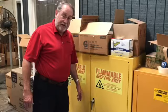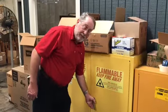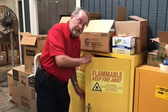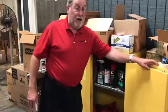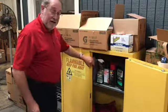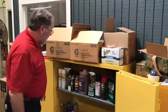Let's take a look what's in this one, just as an example. Many times I go out to companies, they have their cabinets become chemical cabinets and not flammable cabinets. Let's see about this one, if it's flammable or just turned into a chemical cabinet, which is illegal. If OSHA opens this and assesses it, and there's other things in it other than flammables, the citation can be $13,000 to $14,000. So let's take a look here.